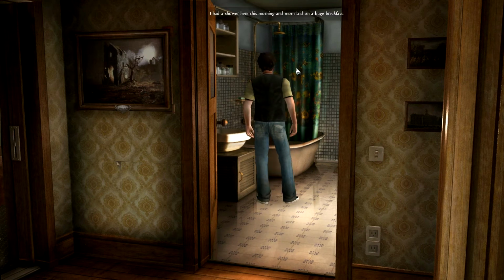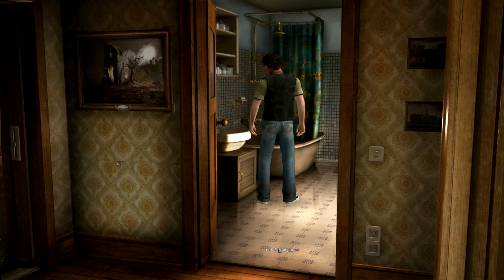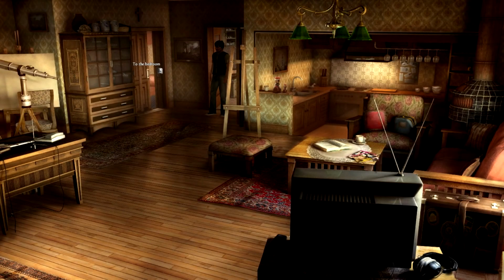I had a shower here this morning, and Mom laid on a huge breakfast. I ate some of it, for her sake. Back at uni, I usually don't eat anything in the morning. I had a shower here this morning. I ate some. I thought stuff like that was supposed to go away if there was nothing else to interact with, but I guess not. Alright, only room we haven't been, the bedroom. Is there just one? What?